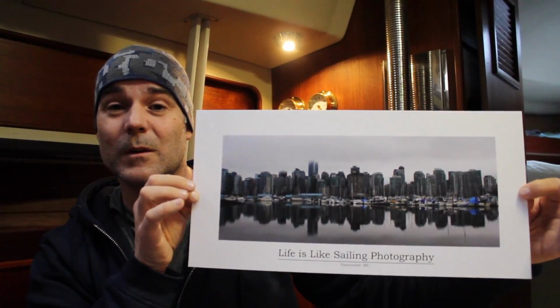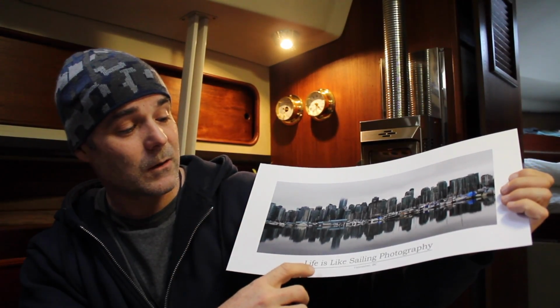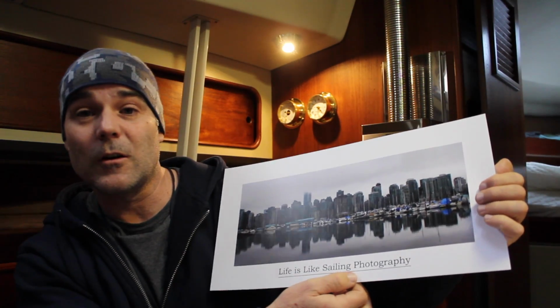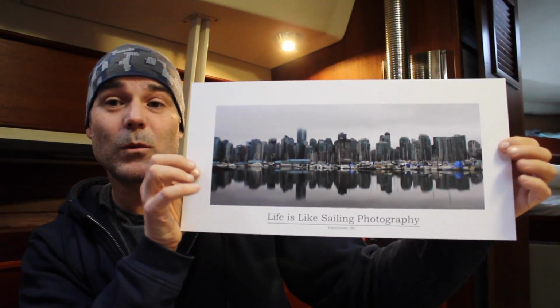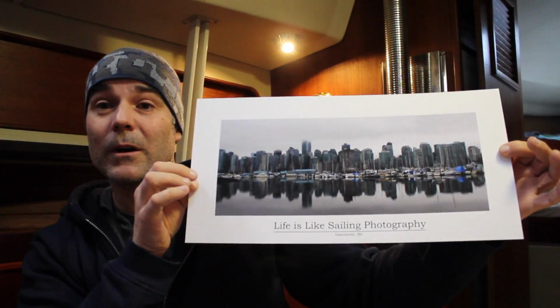This is taken from Coal Harbour. And this one doesn't say my quote at the bottom, but it has the Life is Like Sailing photography, and then it says Vancouver, BC. So if you're somewhere else in the world and someone sees this on your wall, they would know right away where it is. So that's the first in the series of 3. These are all the same dimensions.